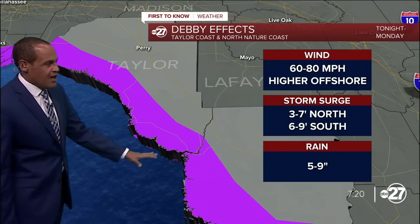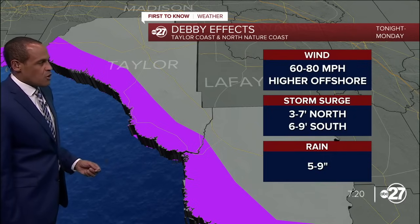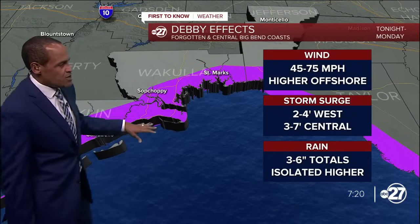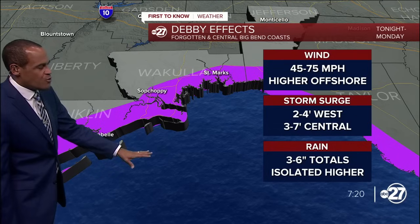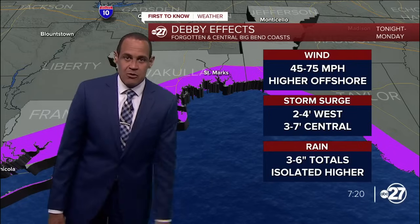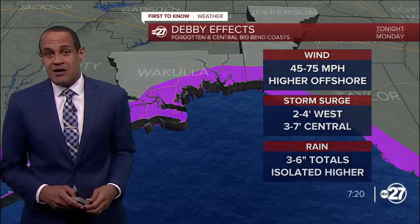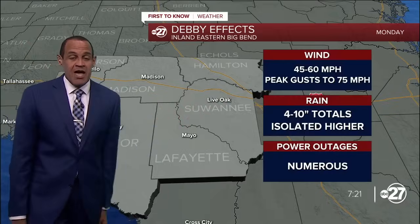So that's where we have the highest risk for the highest winds and the storm surge risk, for the Taylor coast and the northern Nature Coast. Across the western side of the coast, we can also have winds sustained about 45 to maybe as high as 75, stronger winds and gusts offshore, and the storm surge around 2 to 4 feet in western areas, 3 to 7 in central locations. We'll also break down those inland impacts that we do anticipate, coming up in just a few minutes, including the Suwannee Valley, where those rain totals will trigger some flooding.